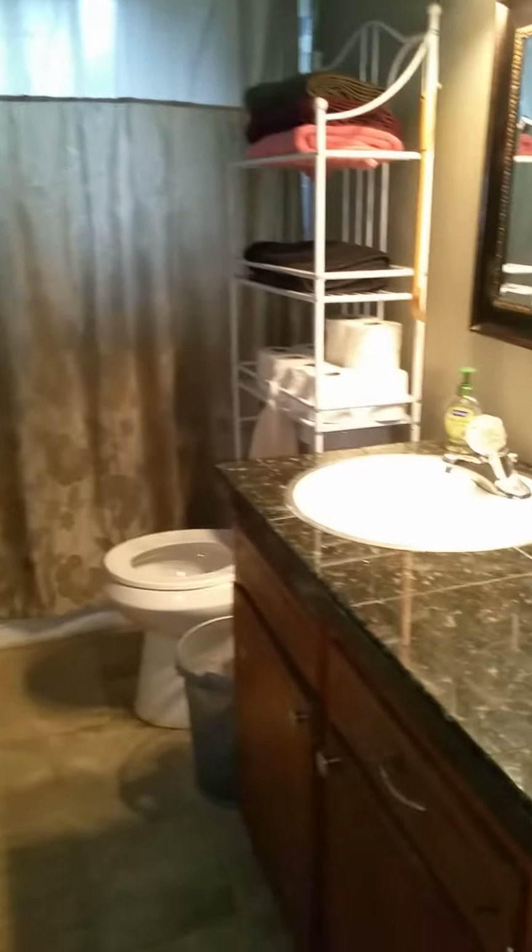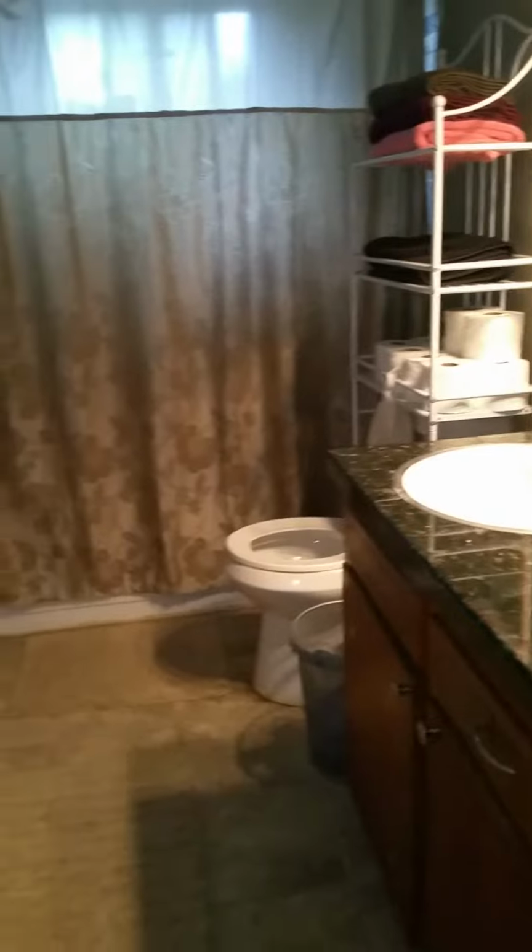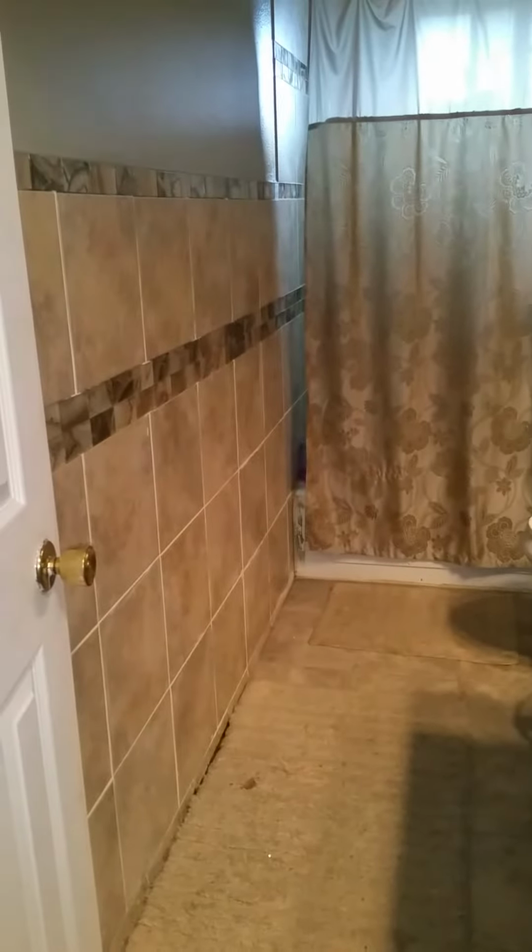Welcome to 1 South Gay Drive in Longmont. This remodeled ranch offers 3 bedrooms with nice laminate flooring throughout. As you can see, they have nice remodeled tile in the bathroom.